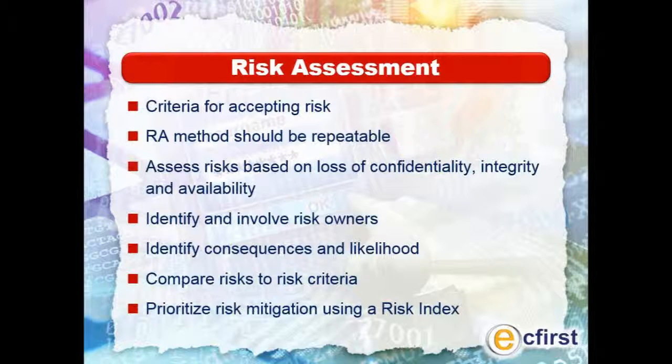And we said 27002 also takes us to the next level. HIPAA isn't very prescriptive. 27002 gives us a lot clearer guidance. So it says you must really identify and involve the risk owners, and identify all of the consequences and likelihood. When you're looking at your risk index, you take the impact of the risk event and multiply that by the probability of occurrence. Then you can get a priority for the risks and vulnerabilities that you face in your organization.